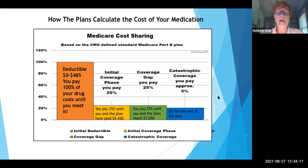Then when you get to the coverage gap, all of a sudden the plan, and every plan does this, will charge you what they're entitled to at 25%. So all of a sudden your $10 drug now becomes $25 and everyone's calling up in arms saying, oh my God, my drug just over doubled. It's 2.5 times more than it was before. Well, yeah, that's true. But the plan was entitled to charge you that $25 all along. They just chose not to.